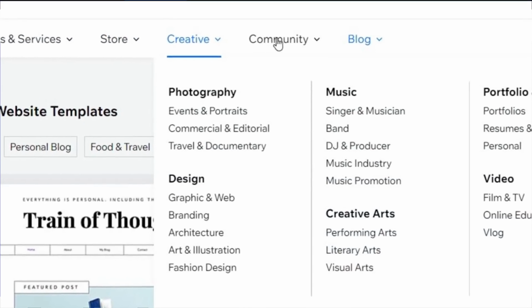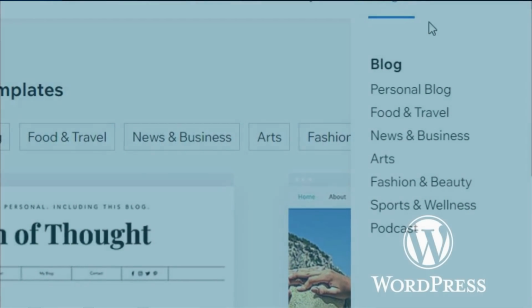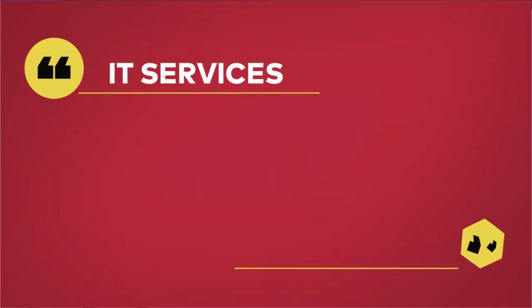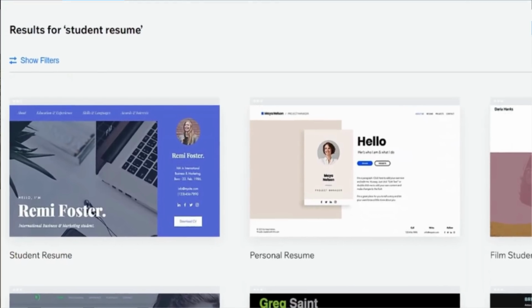So as a result, this layout is much more useful than other website builders like WordPress, where the templates are given vague names such as Ocean WP and Nev. Although these names sound really cool, they don't give you any helpful information about the template. So by comparison, using names such as IT services or student resume, Wix makes it much easier for you to search for and find the type of website you're looking for.